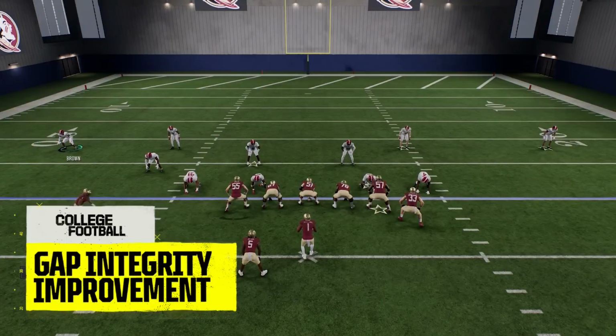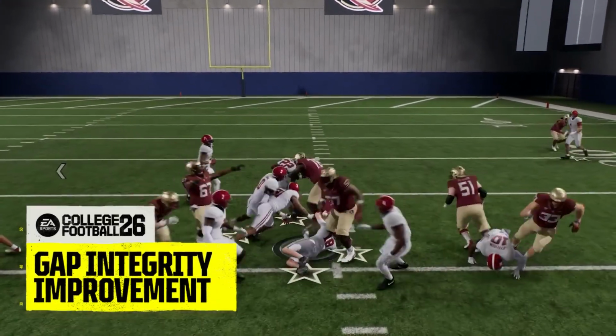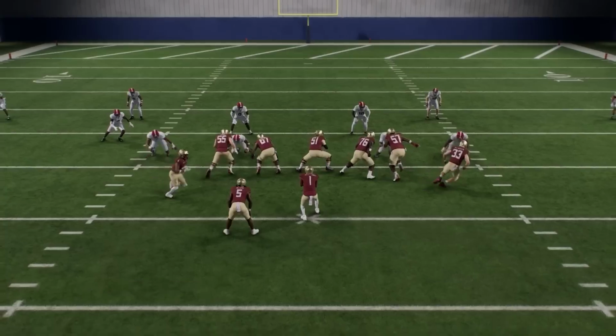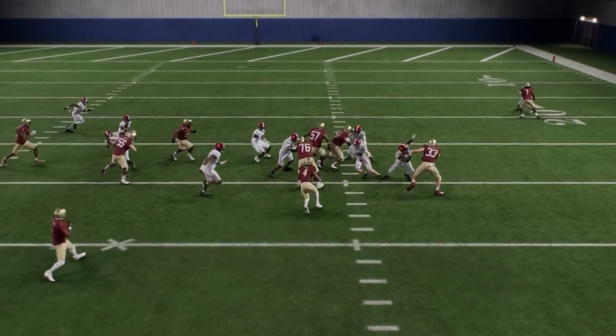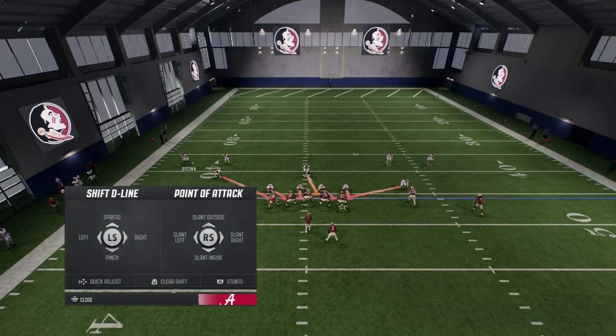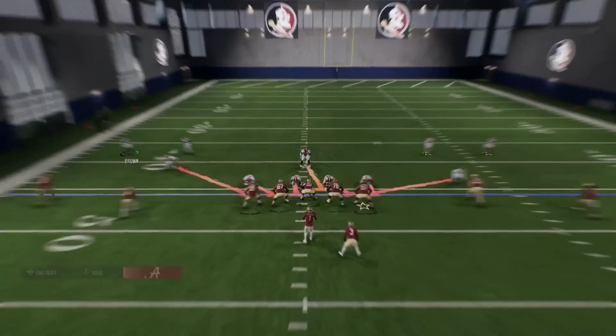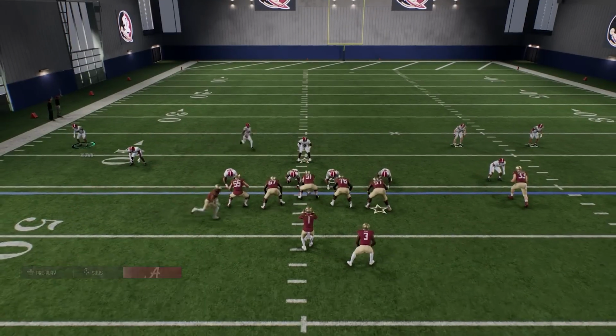We touched on it a little bit, but the improvements defensively, especially when it comes to gap integrity, defending plays like jet sweeps were kind of a pain point. They were hard to stop last year. Is that something that players are going to notice a difference in this year? Absolutely. We've done a lot there, all new coaching adjustments, but our run fits, again, we put in a ton of time and effort into that, and coverage in particular.